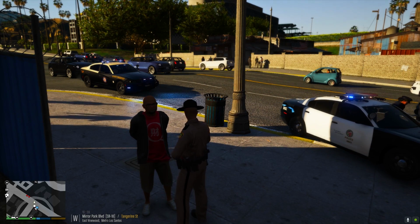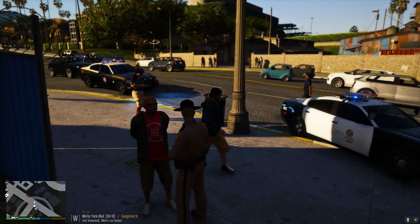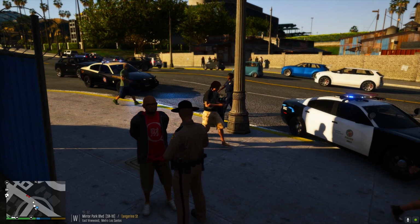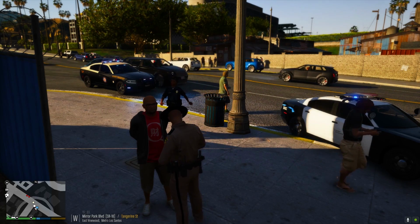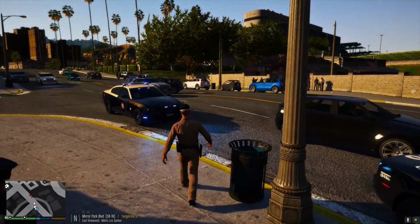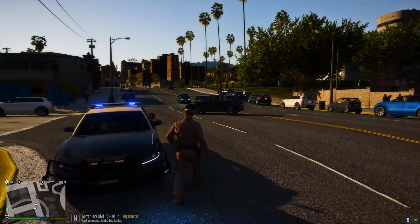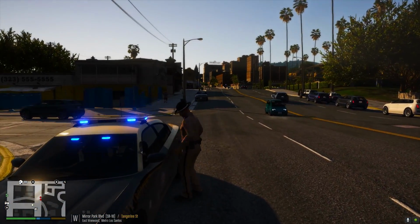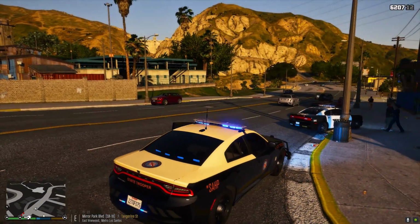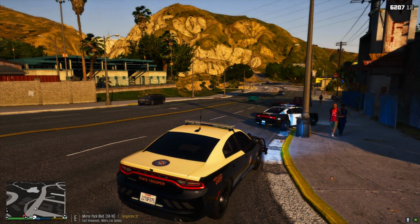I don't know why they always have to come close to me. Alright, ma'am, he's all yours. So that was a great traffic stop. Well, first traffic stop, actually. We're gonna go ahead and wait for her to put him in the vehicle, and then we'll go back on duty.